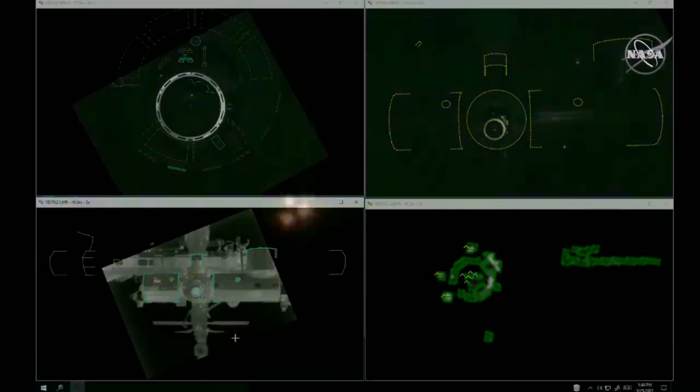Starliner now crossing 50 meters away from the International Space Station. Forward port, some of the imagery that we saw just a second ago was actually from the viewpoint of those Vesta sensors on the nose of Starliner looking at the space station. And now the image reversed. This is the space station's view of Starliner as it backs away, continuing at a pace of about a tenth of a meter per second.